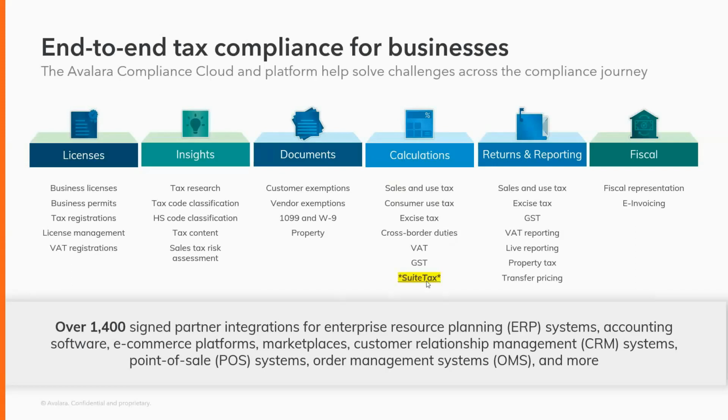Suite tax really just kind of falls under this category here under calculations. Even if the customer wants to use suite tax, which by all means they still can, there are things that need to be done beforehand and then some things that need to be done afterwards. So Avalara is a great partner, even if you decide that suite tax is sufficient for what you're looking for.